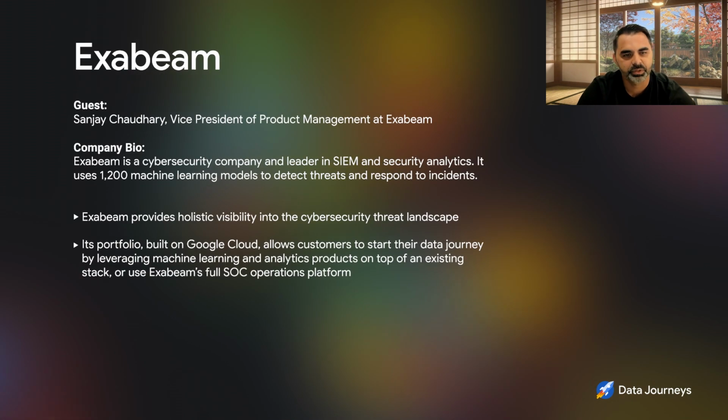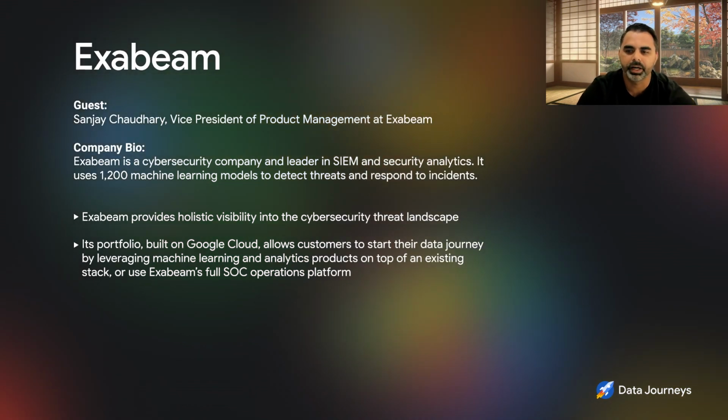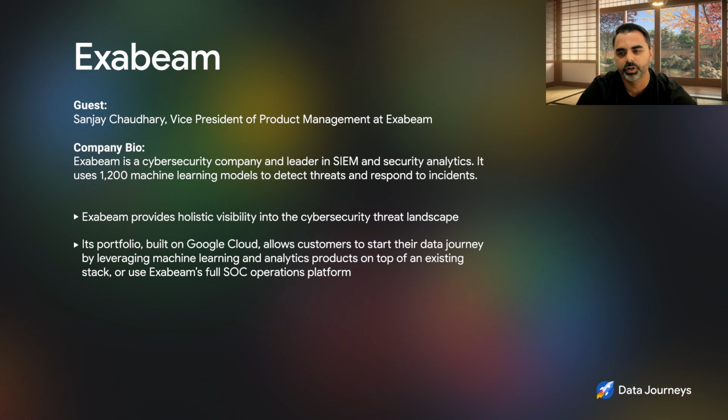We're very excited to announce our new portfolio product this week in our Spotlight event, Built on Google Cloud. These products allow customers to either start the journey by leveraging our machine learning and analytics products on top of their existing stack, or use our full SOC operations platform to get complete visibility.